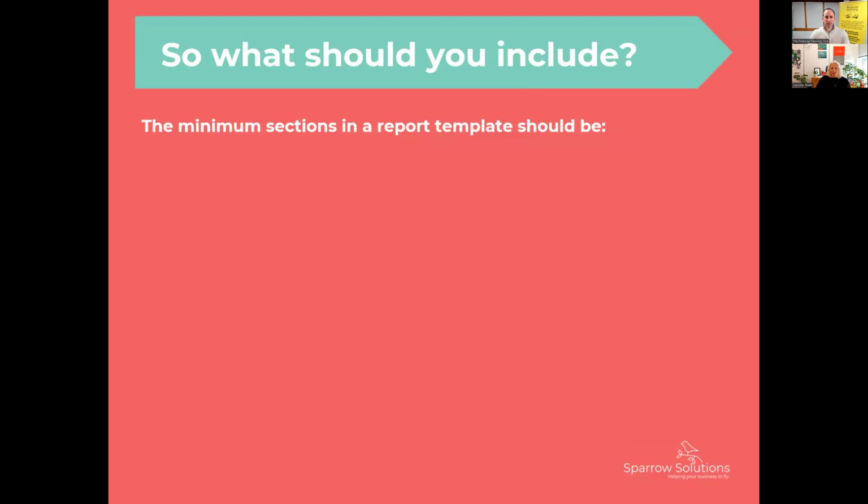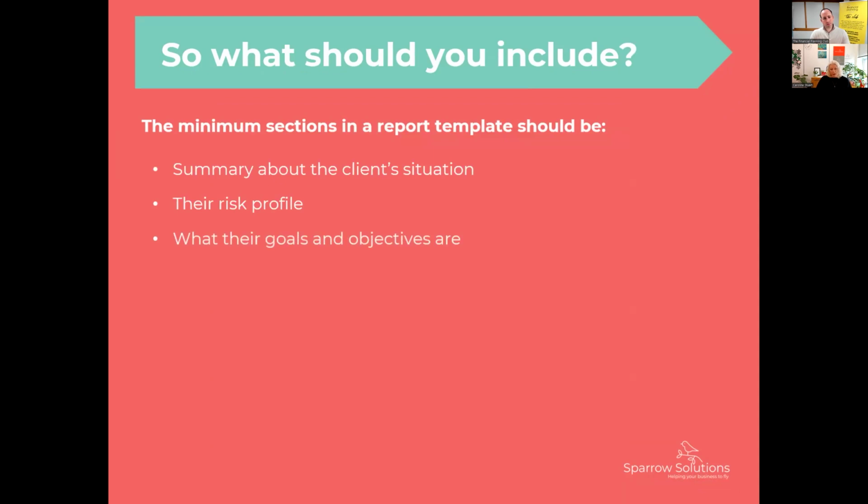Based on this guidance, the things that the FCA would be expecting to see in a report, as a minimum, is maybe a summary about the client's situation, however brief that may be. They want to be talking about the risk profile, and in particular, the client's capacity for loss. They want to know what the goals and objectives are and have them clearly detailed. And they want to make sure that we're tying the recommendations back to those goals and objectives, and that it's really, really personalised.